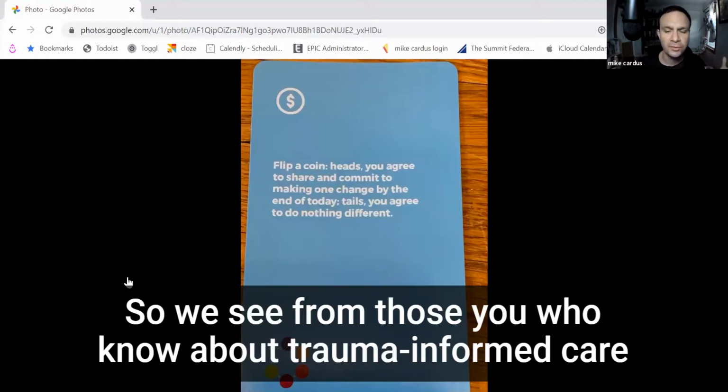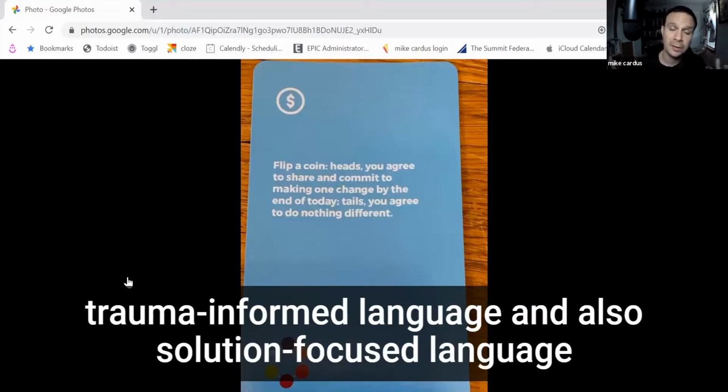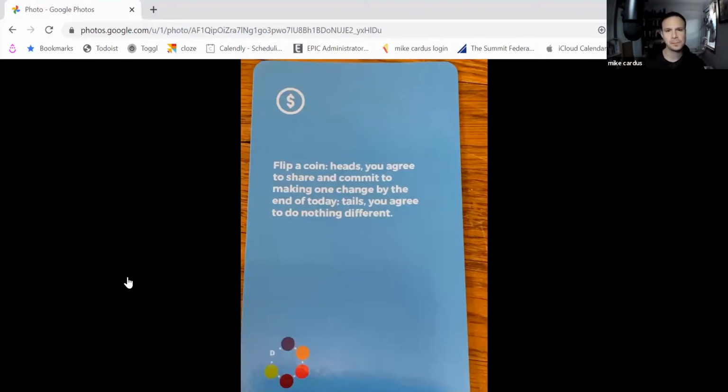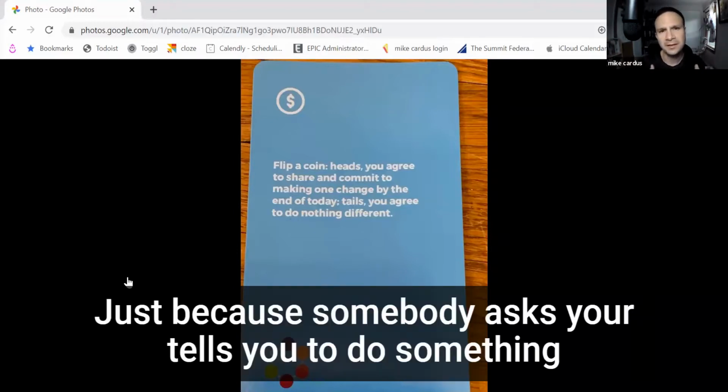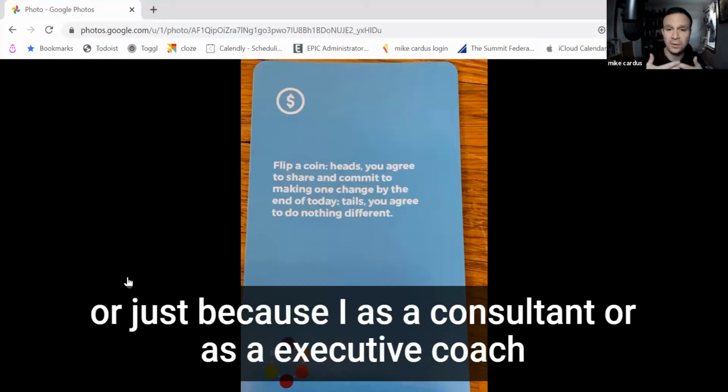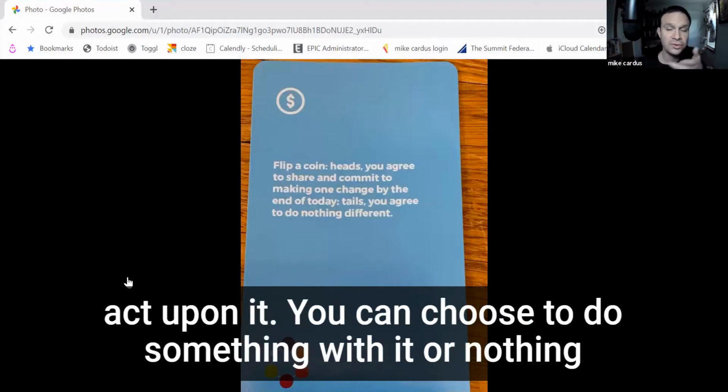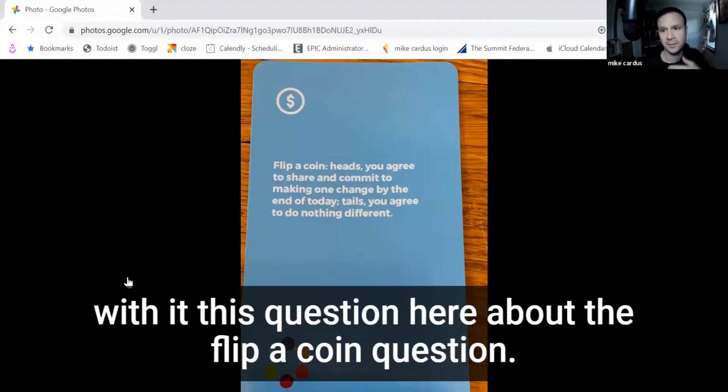So we see, from those of you who know about trauma-informed care or trauma-informed language, and also solution-focused language, that we always have a choice. Just because somebody asks you or tells you to do something, or just because I, as a consultant or as an executive coach or facilitator, give you advice, that does not mean you have to act upon it. You can choose to do something with it or nothing with it.